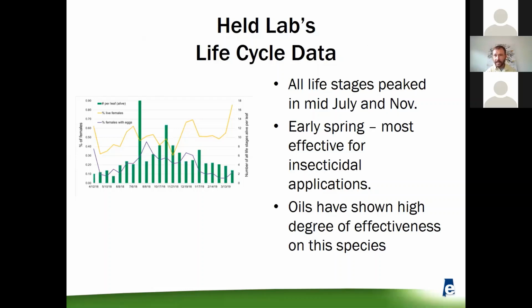Again, David Hell's lab has done some great work on this. They were monitoring crawler emergence throughout the entire year last year and got some great data. Some of the data showed that they saw all life stages peak around July and November. And what they're suggesting is that an early spring application, maybe even as early as January or February here on the Gulf Coast, may be the most effective for an insecticide application, because that's when the population is at its lowest.